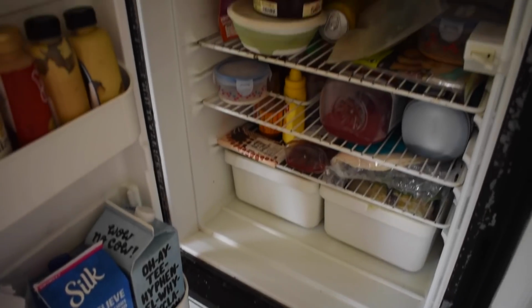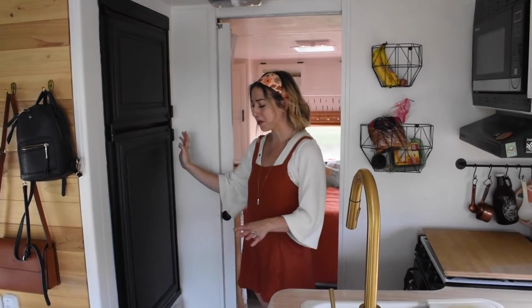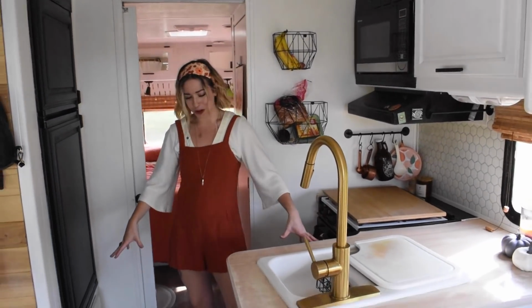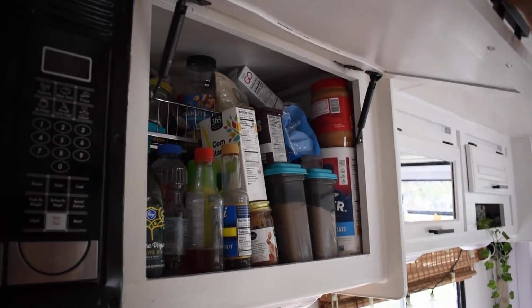So we have plenty of space in here for all of our food, at least a week's worth for both of us. There's a few other little storage drawers around here that we use. This is mostly like our pantry cabinet up here.